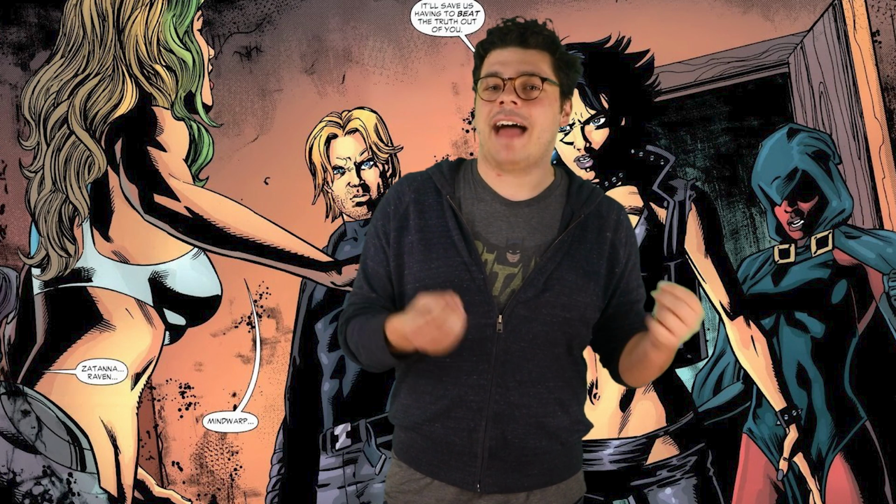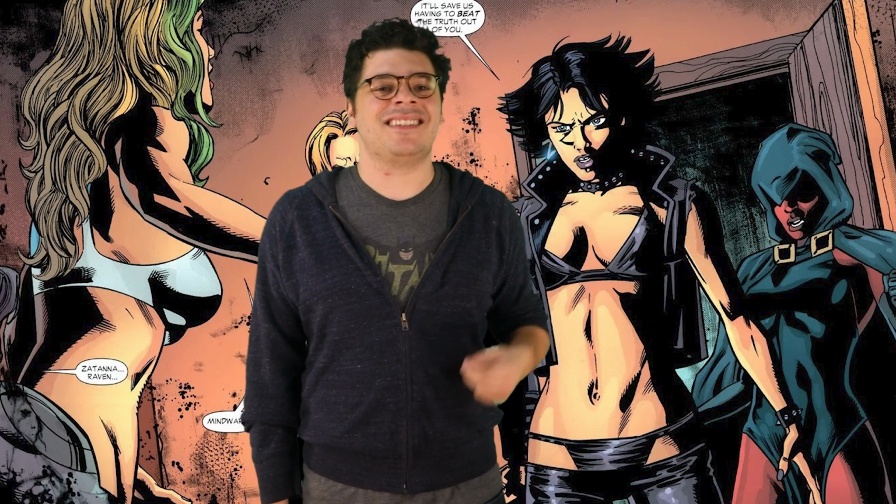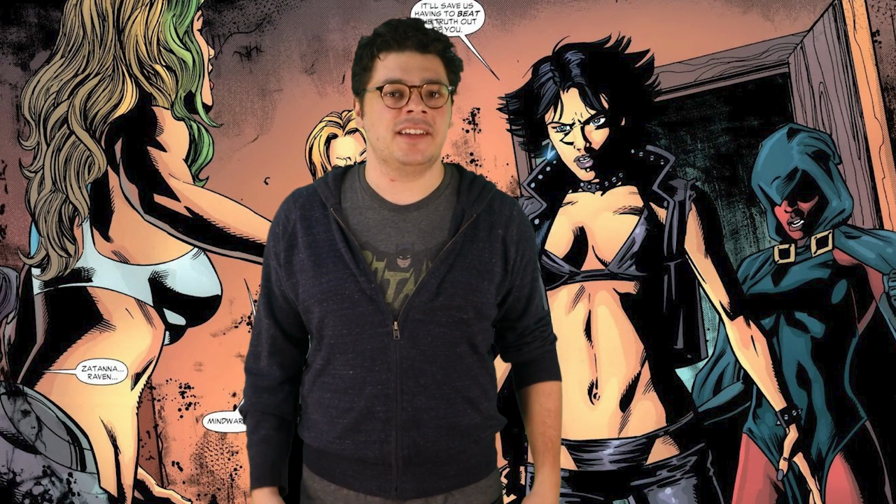Now, looking at the Flashpoint version of the character, her look tells you nothing about her character other than she wears a lot of leather. The fact that it does nothing to indicate what the character is about is why I think it's one of the worst superhero redesigns. Any other really bad superhero redesigns that make your eyes bleed?